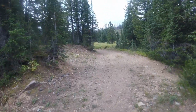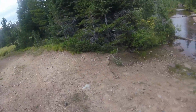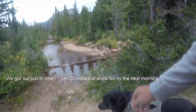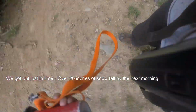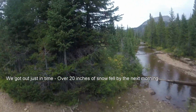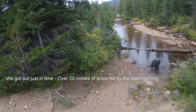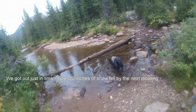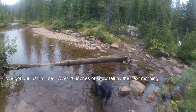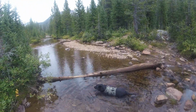Wow, we finally made it. Parking lot is just up the hill a little ways. Let Brooke get some water here. It's been a long and tough 4 days, but we survived the mountains, the weather, and the grizzly bears. There you go.